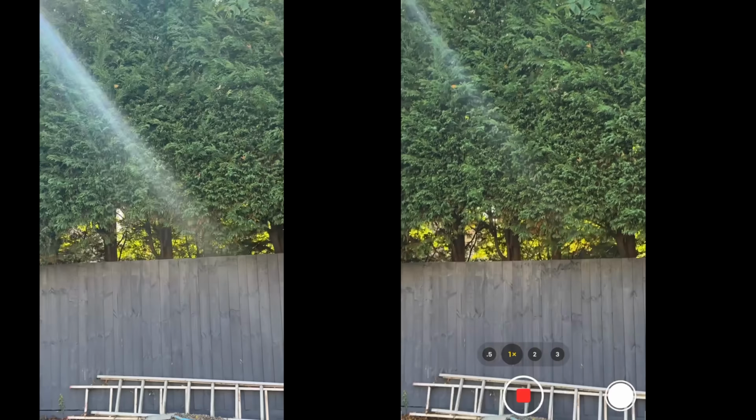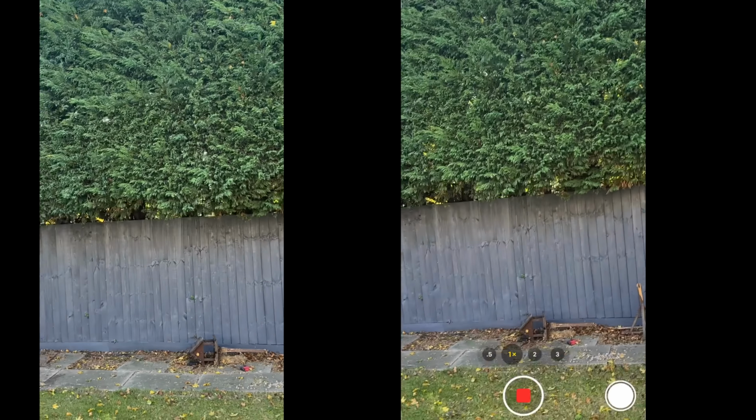But will this replace my gimbal for my B-roll shots? Most probably not. And that's because of the light that's needed for this mode. Shooting in action mode in the dark is just not possible.